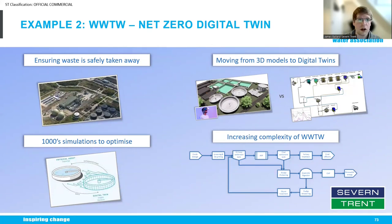So we've worked with a range of partners on this as well. Some of those are Siemens, Xylem. I know some of them are on the call as well. Siemens, Xylem. Oh gosh, what else do we have? If I forgot anyone, I'll try and shout them out later on. And Atkins, of course. Oliver will tell me off for that one.